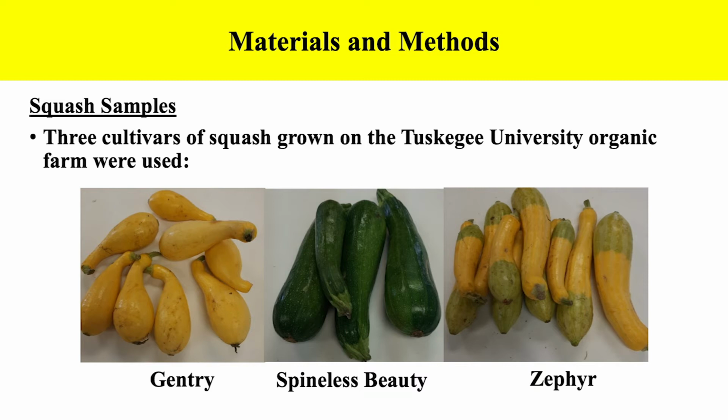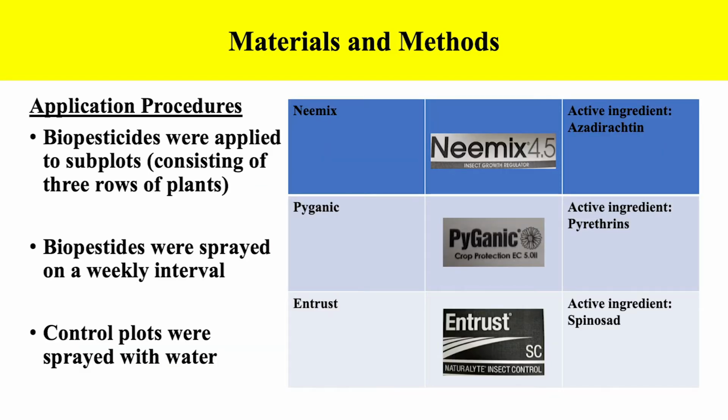So 3 cultivars of organically grown squash that were grown on the Tuskegee University Organic Farm were used. We have Gentry, Spineless Beauty, and Zephyr. For the application procedures, first, these are just the pesticides. This is a common name, but I refer to it mostly by the active ingredient. We have Nemix, whose active ingredient is azadirachtin. We have Pygenix, whose active ingredient is pyrethrin, and Enthros, whose active ingredient is spinosad.